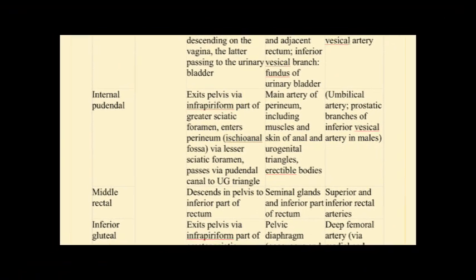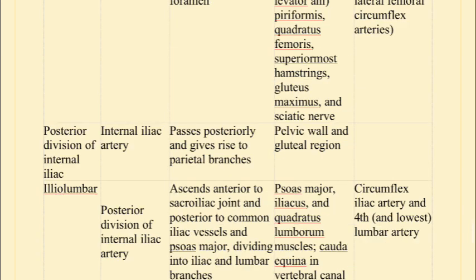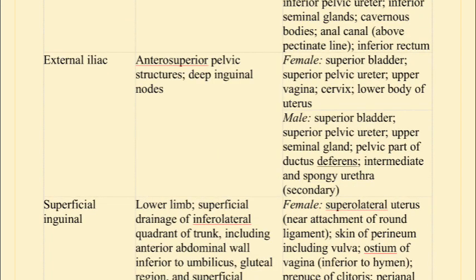You have a table actually showing the arteries, some of the arteries I mentioned earlier on that nourish the internal genital organs in the male, the pelvic internal genital organs that you find in the male. All the arteries I mentioned that nourish these organs are illustrated in this table. You also have a table showing all the lymphatics that drain the internal genital organs in the male, the lymph nodes that they drain into, just as I mentioned in the course of my discussion.